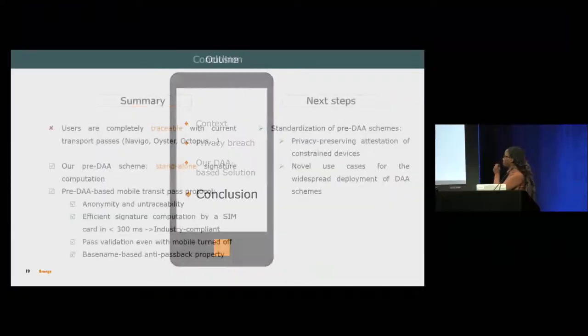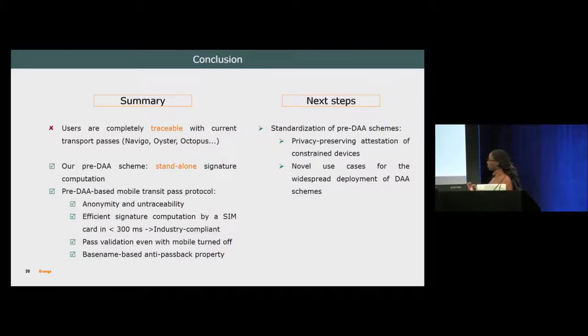Okay, so to summarize, transport pass protocols as they stand, each and every one of you are actually completely traceable. So what we wanted to do is leverage the techniques that we already had in trusted computing to provide the anonymity, but also untraceability properties that we needed. And that's why we use the DAA scheme, but more importantly, a pre-DAA scheme, so that our SIM card and every mobile phone can generate the signatures in a standalone manner, so that you could validate your pass even when you run out of battery or the phone is turned off for one reason or another. We also enforce users' responsibility and accountability, because obviously you can't just use your pass twice to let other people in and stuff like that.